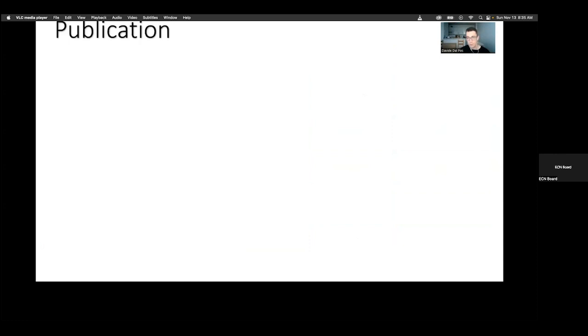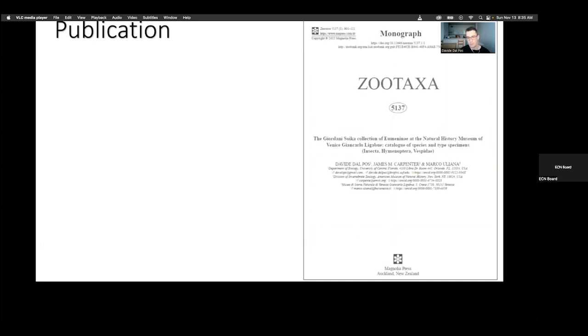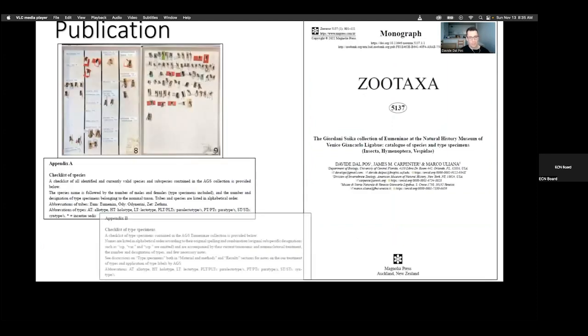This also led us to be able to complete, after 6 years from the start of the project, as I told you already, little did we know how long it would take. We were able to publish it in Zootaxa. We published two appendices, one for the checklist of the species, one for the actual Thai specimens. Please, if you're studying this, give it a read, send me an email, and I will be more than happy to send you the link.